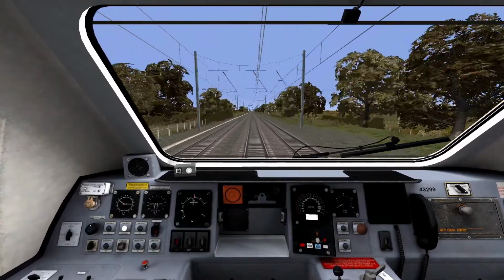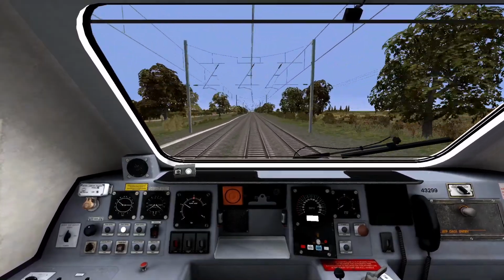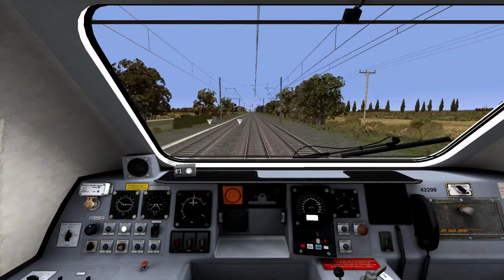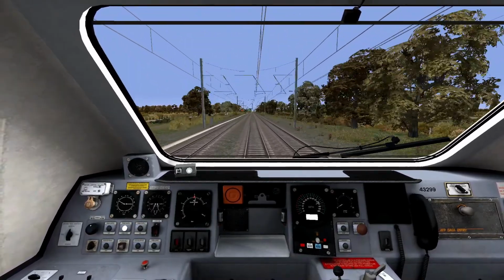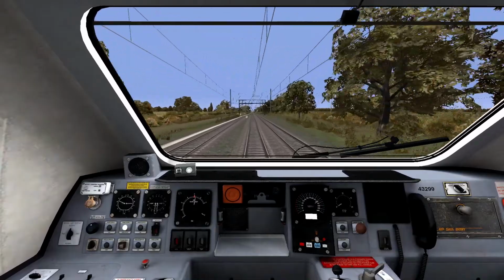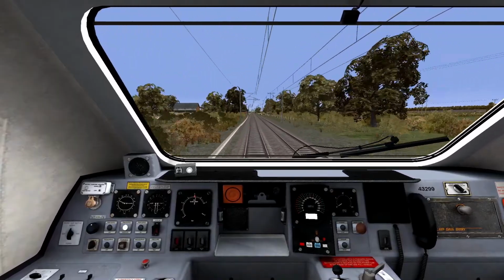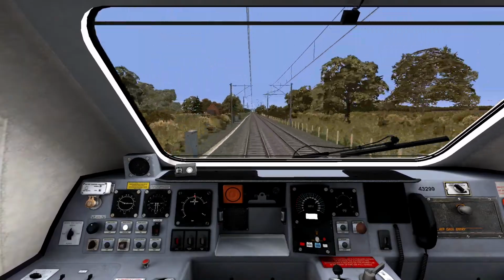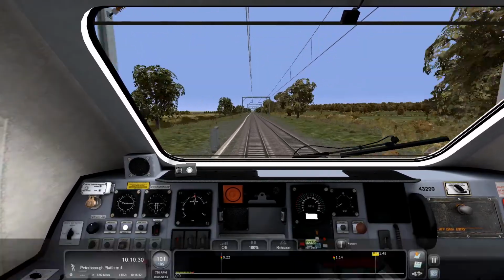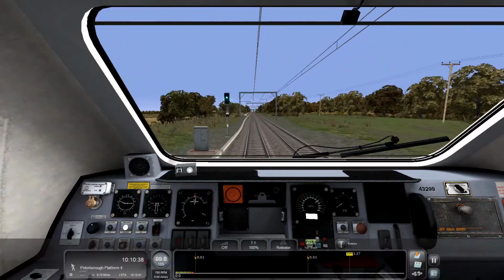So back in the cab, just apply some brake. More brake. And release. Warning of 105 as we get closer to Peterborough. Okay, release. Imagine living around here, all you hear are train horns all day. So going down to 100. At Peterborough we are due into platform 4.